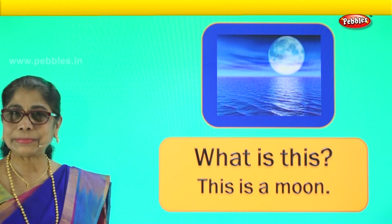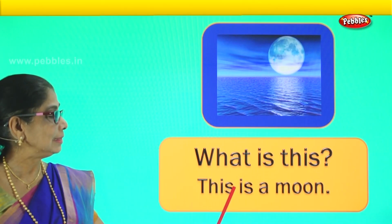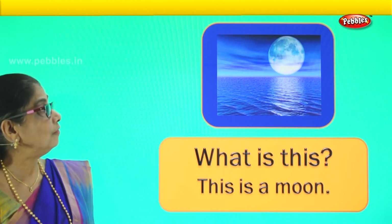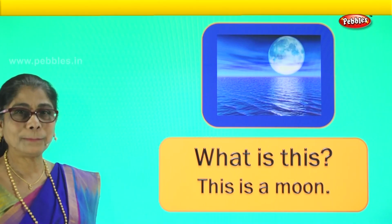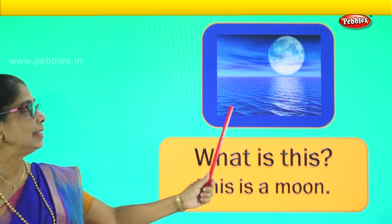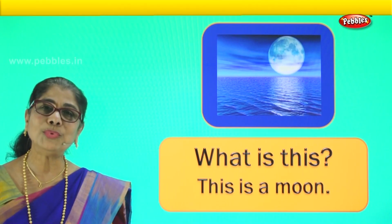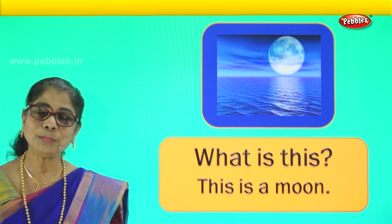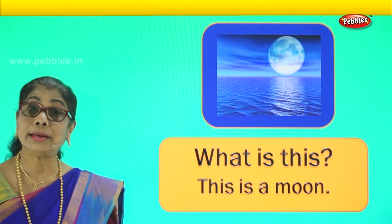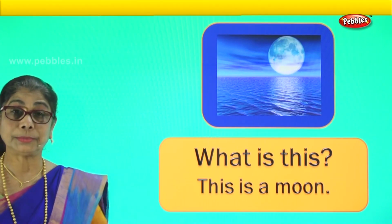What is this? This is a moon. Look at the moon. Lovely white moon. If you stand by the riverside, you stand by the sea, you can see the deep blue sea and the lovely moon rising up. When do you see the moon? You see the moon at night. And slowly the moon will come right up.